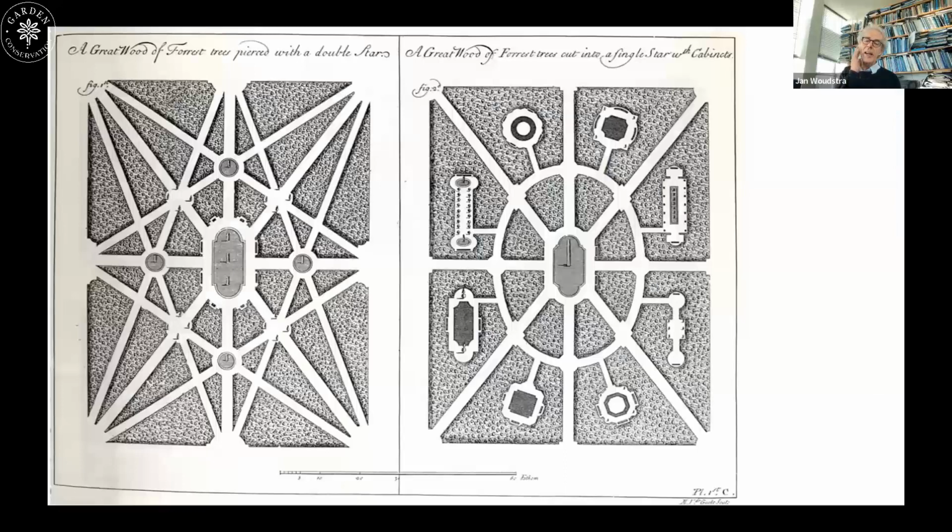So Dézallier d'Argenville distinguished a number of different types of groves. The first one of these was the great wood of forest trees pierced with double stars or a single star. So starwoods, as they were referred to, were a popular device of the late 17th and early 18th century. And this was at a tremendous scale.